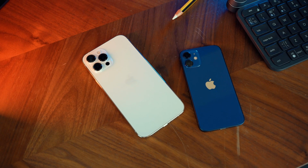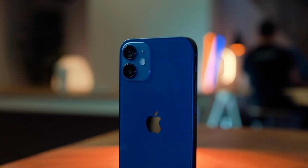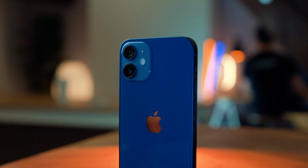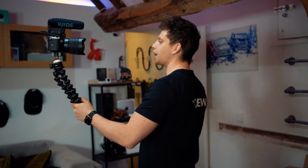And I know what people will be saying, but Alex, isn't the 12 mini the most inferior of the lineup? And yes, but that's something that I want to touch on. What is a pro? I have always thought to myself that if you are a pro, i.e. a professional, you take a lot of photos, you do a lot of editing, what have you, and so forth, then you need to get the pro phone because you are a pro. But I don't think that's what pro actually means anymore.